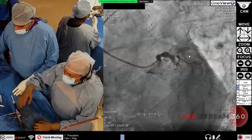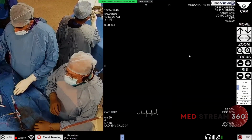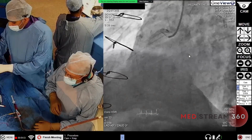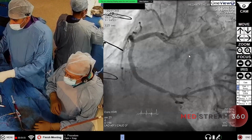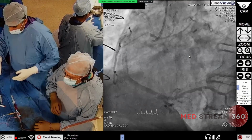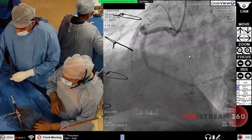And we see that it is totally occluded circumflex, but the right artery is a huge superdominant, and it's tortuous with a big loop in the middle and a very tight lesion which is calcified.